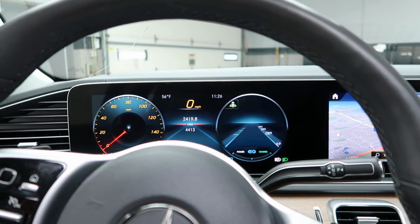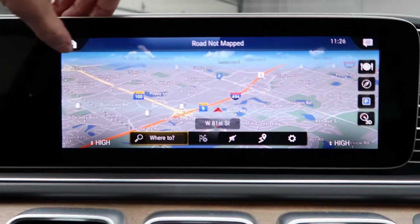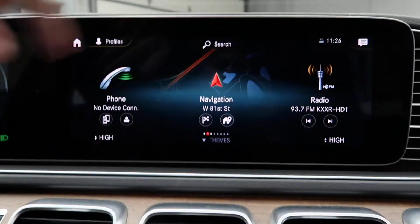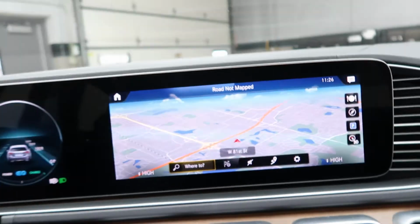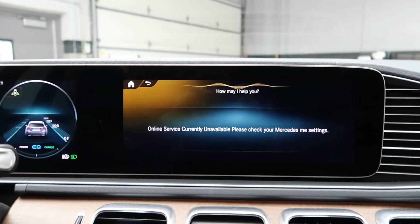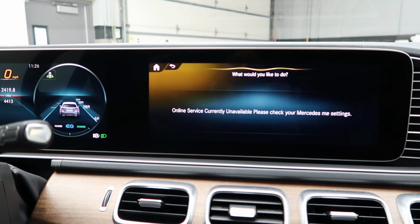12.3-inch instrument cluster, 12.3-inch media display, which is now touchscreen, rear view backup camera, navigation. New to Mercedes-Benz is our Mercedes-Benz user experience. You can give it simple voice commands by saying, hey my Mercedes.